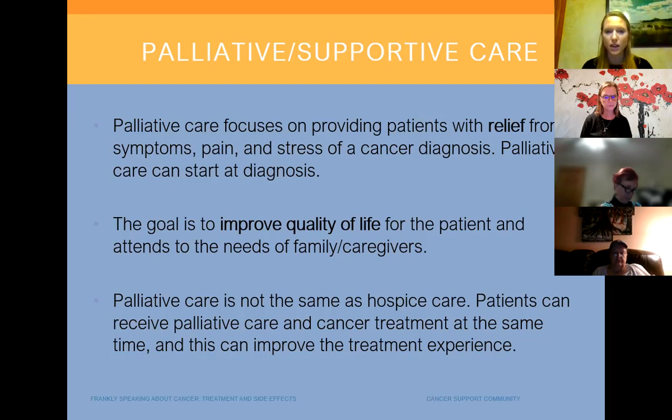Sometimes in oncology, we really zoom into looking at the cancer and how we treat it, and what's the best thing to do for this cancer. But oncology care really is looking at the whole person, and what is good quality of life for this patient, and how can we allow this patient to have good quality of life. Palliative care really helps in that.